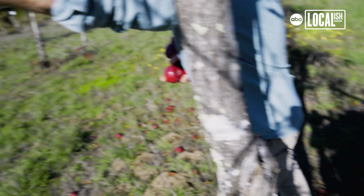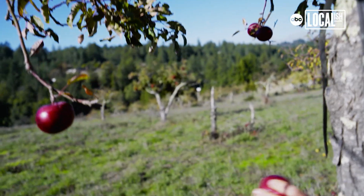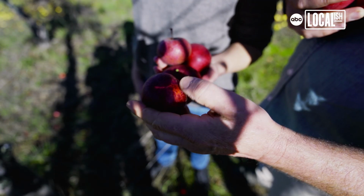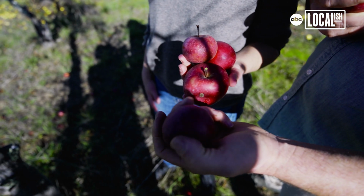This one, that's gonna be a good apple. When apples get stressed out, they get really delicious. And so, I'm always looking for apples that have this kind of crackling on the skin.